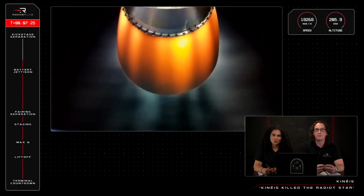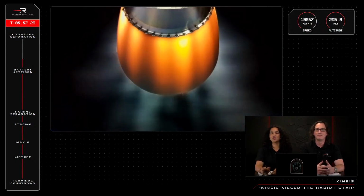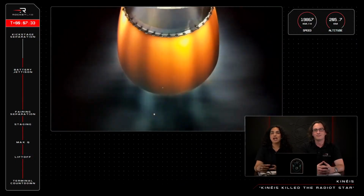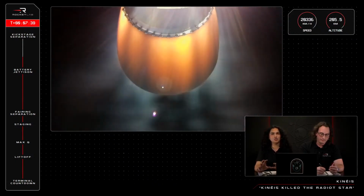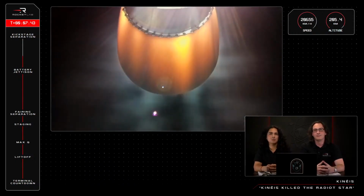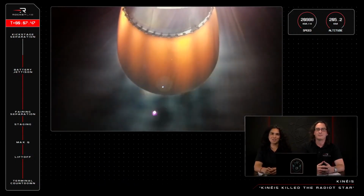Some keen watchers from Flight 50 will remember some fun flips and rotations the kick stage performed during payload deployment for the last Kineis mission. The kick stage's reaction control thrusters achieved this by expelling precise amounts of cold pressurized gas through small thrusters to rotate the kick stage and control its orientation and position in space. It's this system that's responsible for our industry-leading deployment precision.